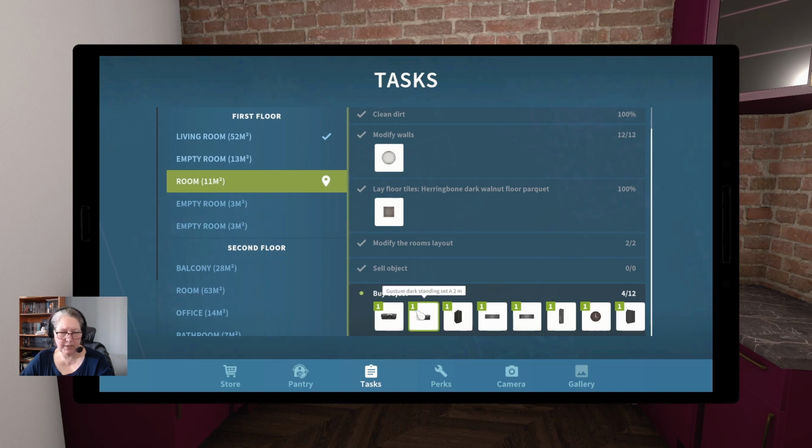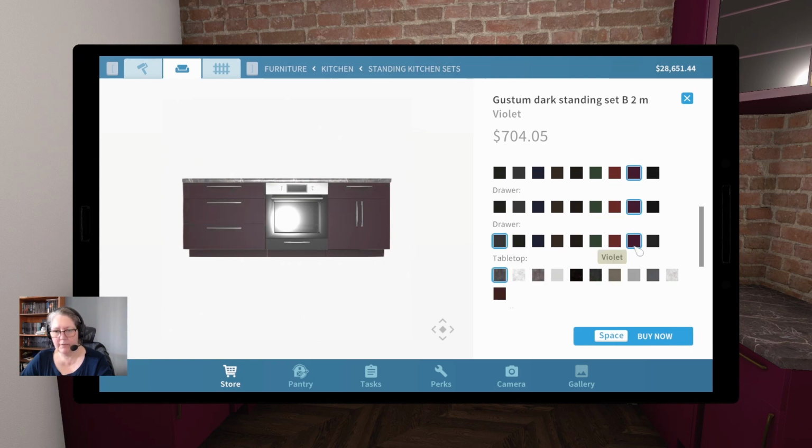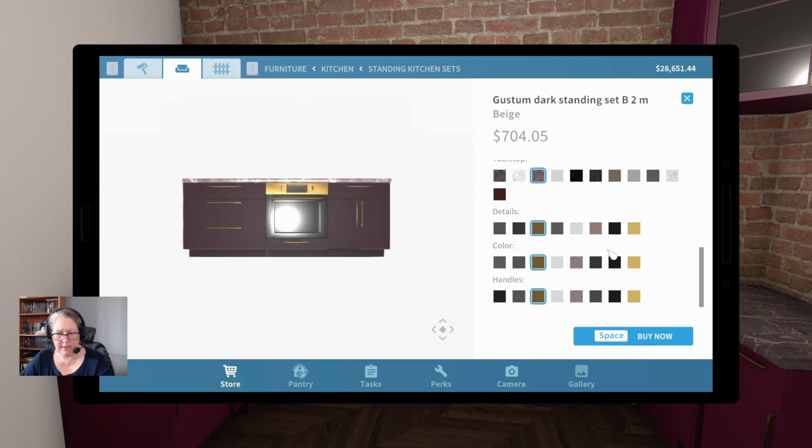Okay, I've got a standing set B2, a standing set A2. That's fine though, because we can put those either in. Let's put this nice purple going. Let me just make it all beige and then I'll change colours in and out as we go. Alright, I think that's about right.